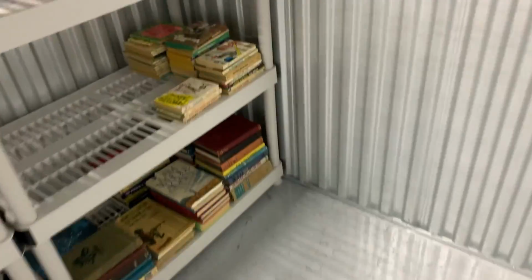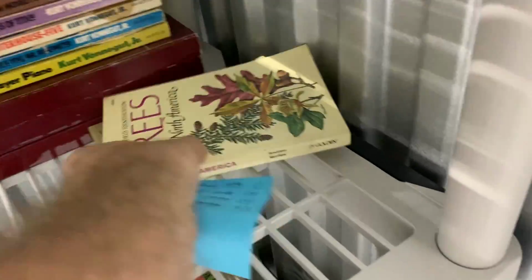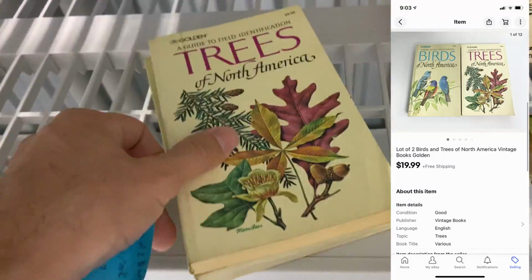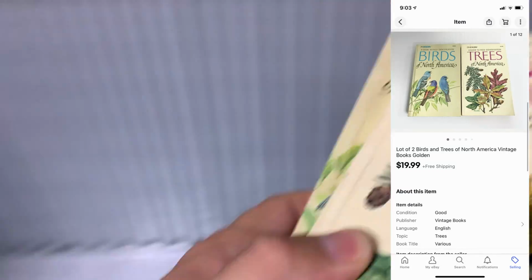First up, sold this lot of 2, let's see, Trees of North America and Birds of North America books. And this lot sold for $19.99. Not too bad at all. I'll put these here for now.